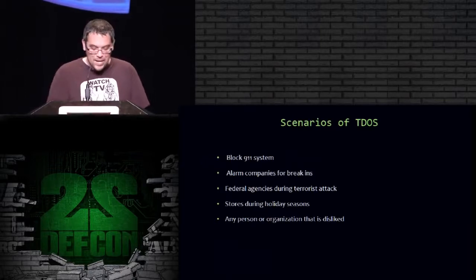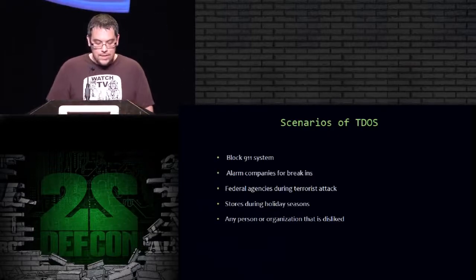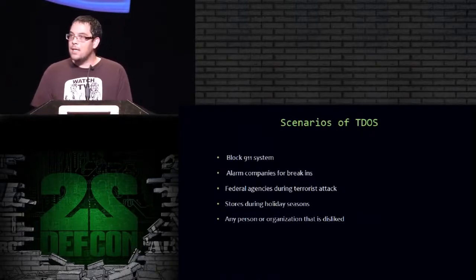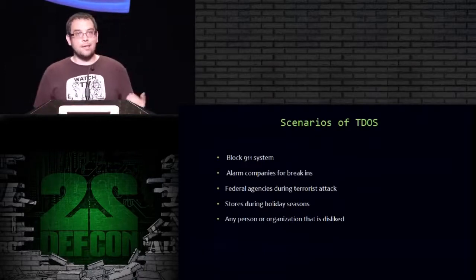Pretty much any organization or person that is disliked, stores during holiday seasons, the IRS around tax season. That would actually do financial damage to the actual infrastructure of the United States.